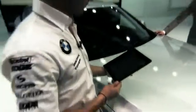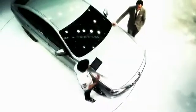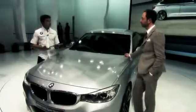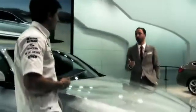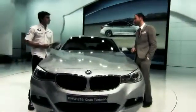This question is from Steven Wugber, and he's saying the GT looks okay, but its arrival means the end of the traditional wagon in the US. Does that mean it? No, it doesn't. You will still be able to buy a 3 Series Touring, but we now have two concepts that allow typical BMW dynamics, typical BMW elegance, and on top of that, functionality, like both of these concepts offer.